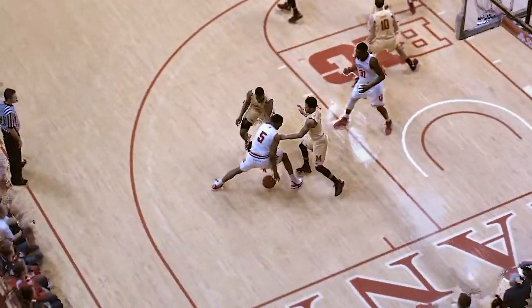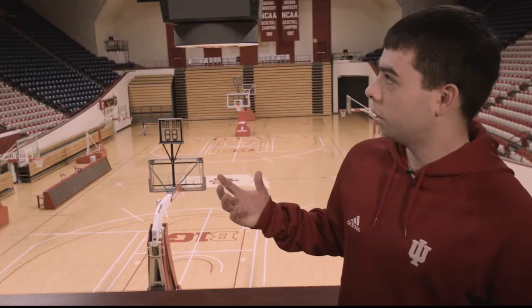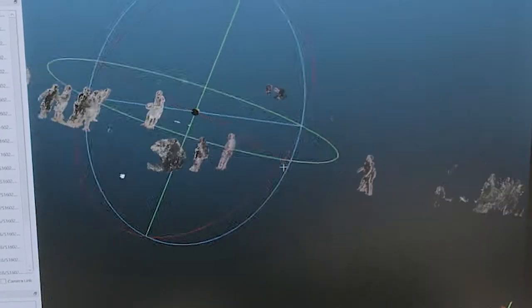where angles are so important, and the way that you see the game has always been restricted to that one sideline angle. In Assembly Hall, there are 28 cameras. They're 5K sensors. And around all the holes up there, you can see them all installed, including right above us as well. We are actually building a 3D scene of everything, actually every pixel that each camera sees, and then we can actually move inside that 3D scene like never before.